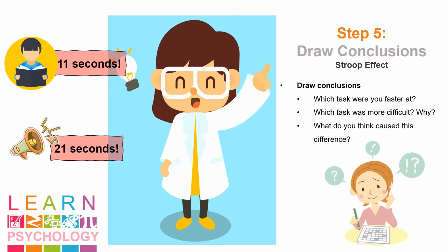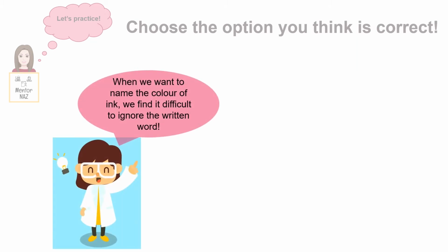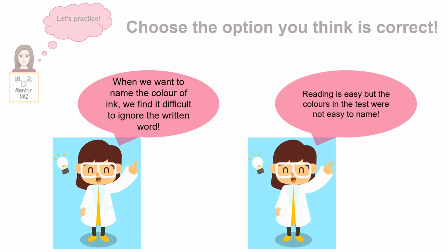And finally, what do you think caused this difference? What is happening in our brain when we're trying to do these two tasks? I'll give you two options. 1. When we want to name the color of the ink, we find it difficult to ignore the written word. 2. Reading is easy, but the colors in the test were not easy to name. I'll give you some time to think about it. As usual, if you need more time to think, pause the video here and come back when you're ready to see the answer.